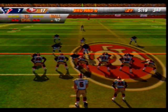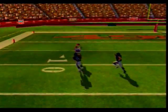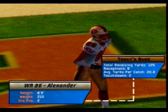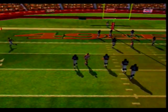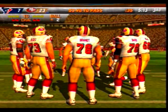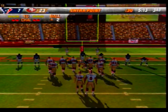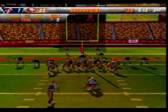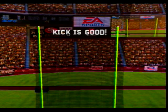From the gun. Under pressure. Fires this one deep. He has it. Touchdown, San Francisco. Alexander gets his second touchdown catch of the game. Waller comes in to attempt the point after. The point after is good.